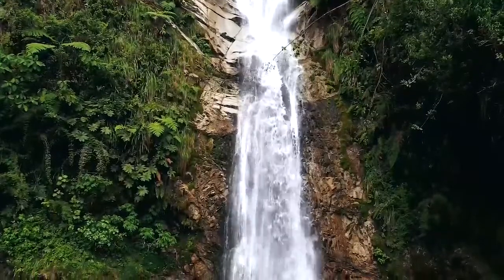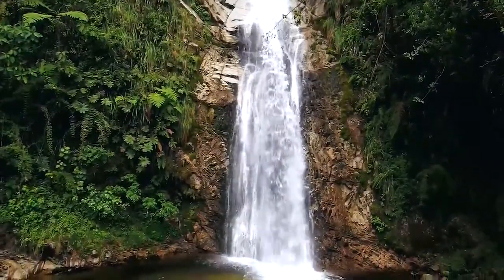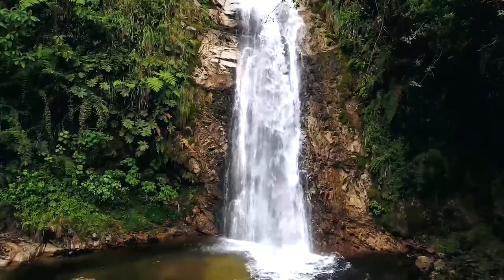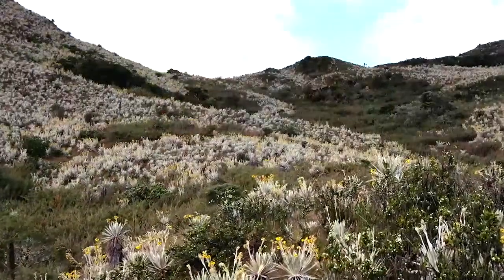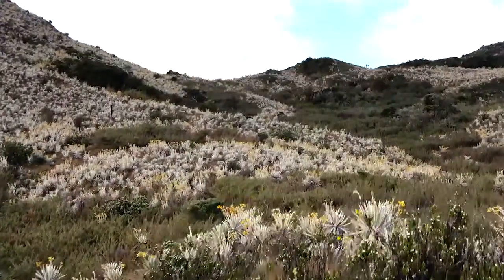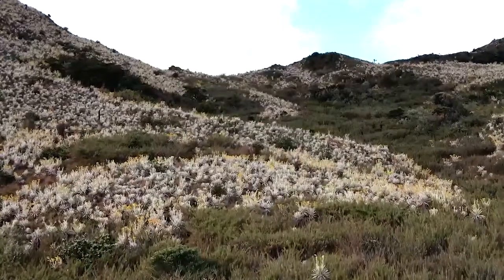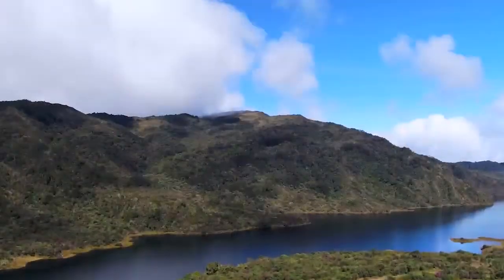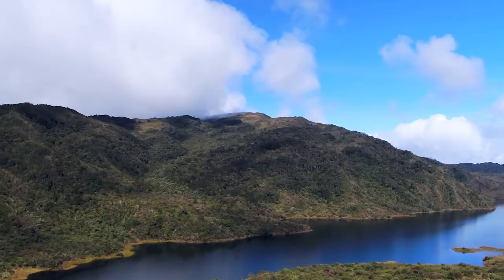But the thing that actually attracted me the most is that you can see water flowing from everywhere, literally from everywhere. It's not only water in rivers and lagoons, but water draining from the rocks, from shrubs, from the soil. So basically, water everywhere. It's very hard for me to choose one favorite site in Chingaza National Park because all of it is just amazing.